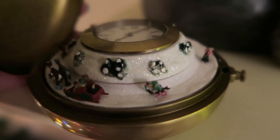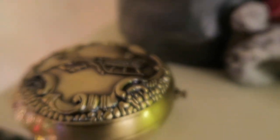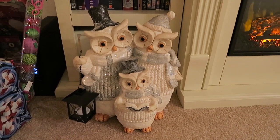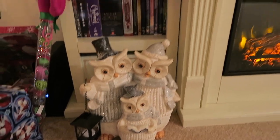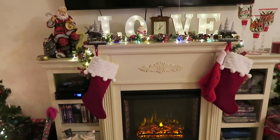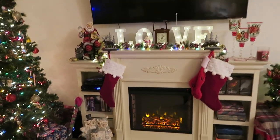How cute is that? So that is that little area. And then we have our little owl family at the base of the fireplace. So now I'm gonna step back and show you guys the fireplace and what it looks like. Those stockings I also got from Walmart, except for the little kitty one.